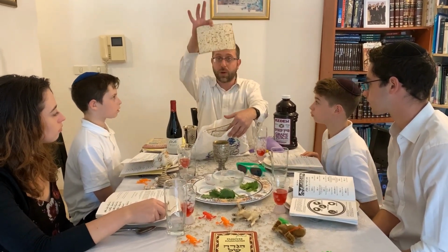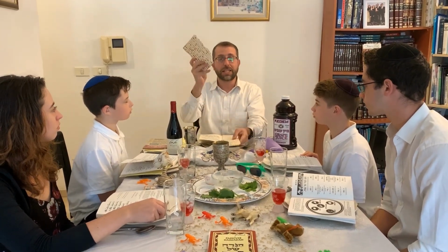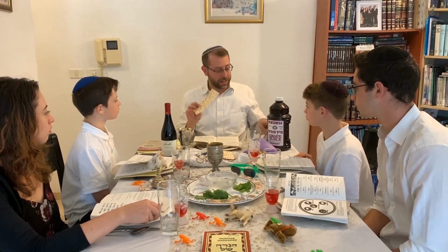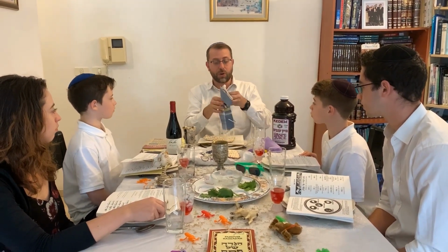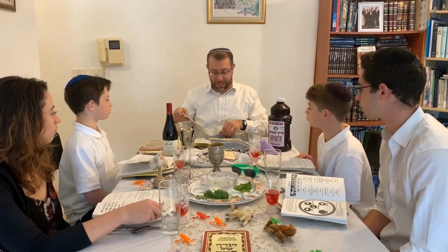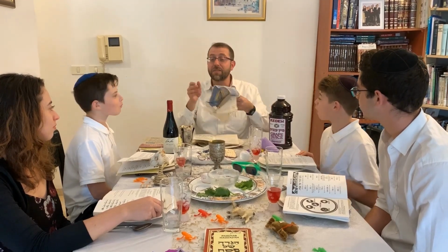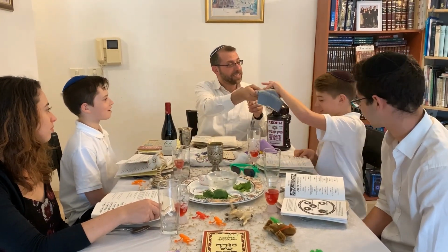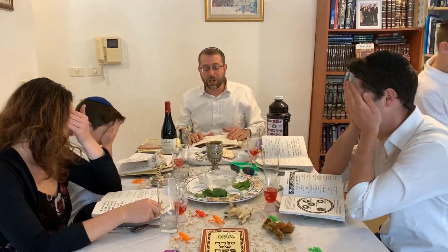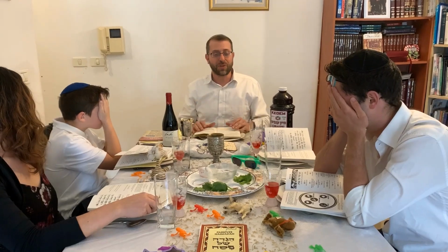We're going to take the middle one out, and we're going to break the middle one. We're going to take the larger half of the middle one, and we're going to hide it. Often you can hide it in a napkin, or we have an afikomen cover. It was made by Racheli many, many years ago. And we're going to give that. Who wants to hide the afikomen? Okay, take it and hide. Nobody look. Okay, and we're going to find it only much later in the Seder after the meal.